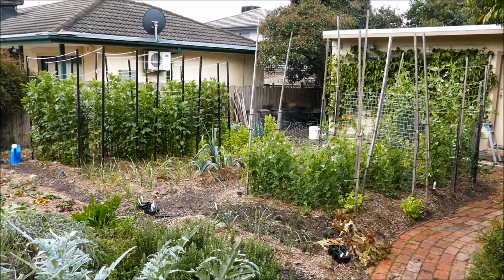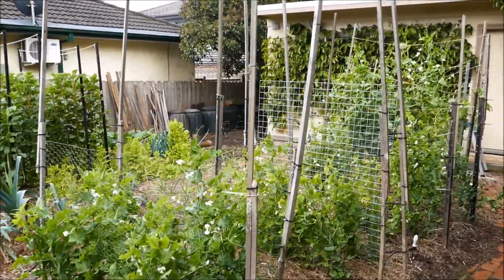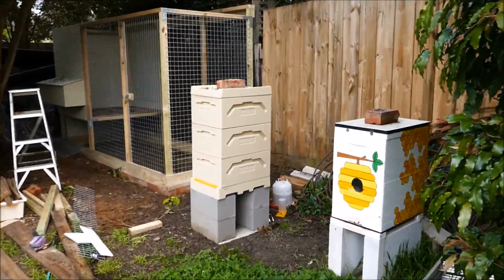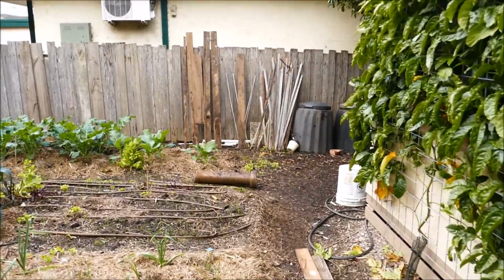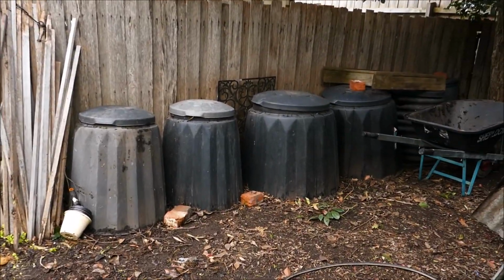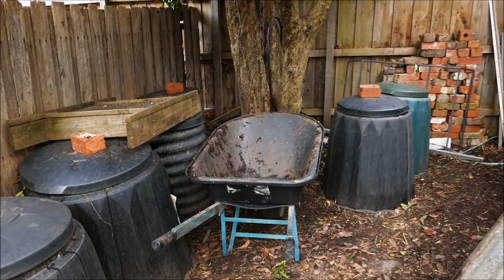So I thought I'd take a little video of our back garden and explain how our compost bins work. We have this huge big garden here. Over here are our beehives and a chicken coop which we're building at the moment. We have to build it by Monday because we're getting the chickens. And then over here in this part of our garden are our compost bins. We have lots. I think we have 8. So there's all these and then a couple more over there.